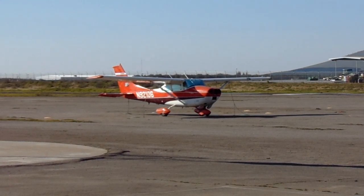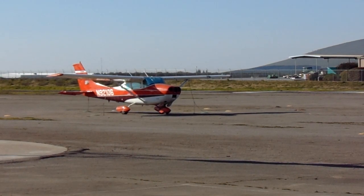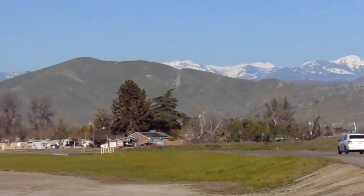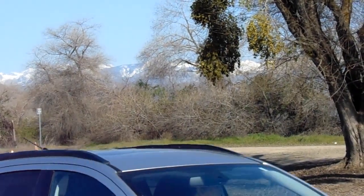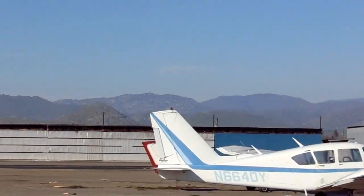Temperature today is about mid-60s, virtually just a little bit of wind out of the east. No clouds visible. And as you can see, Sierras have a lot of snow. I saw more coming over here.